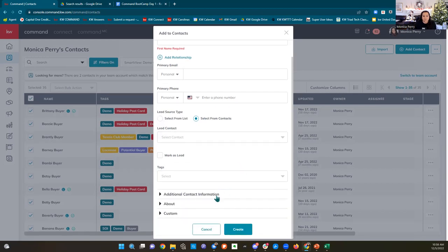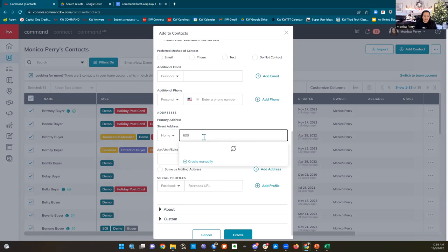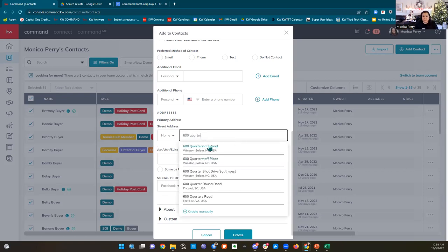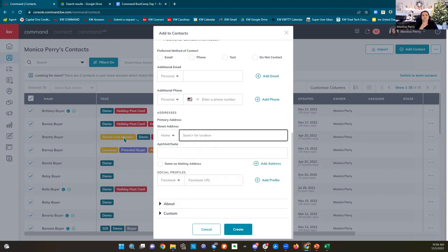Add more info, additional contact info. How do they prefer to be talked to? Extra email, extra phone number, home address. These are populated by Google. If they don't yet exist in Google because they're a new construction or something, then you can create them manually with that button down here. If you don't know where someone lives and you're in the business of selling residential real estate, that's not good.